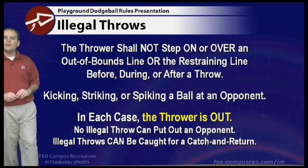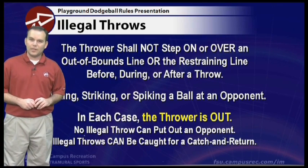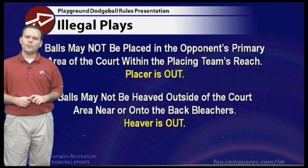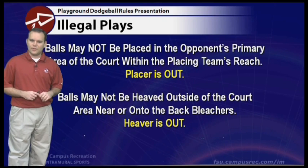Kicking, striking, and spiking a ball at an opponent also is out. No illegal throw can put out an opponent, but if it is caught, it's good for a catch and return for that team. Balls may not be placed in the opponent's primary area of the court within the placer's team's reach. The placer is out.